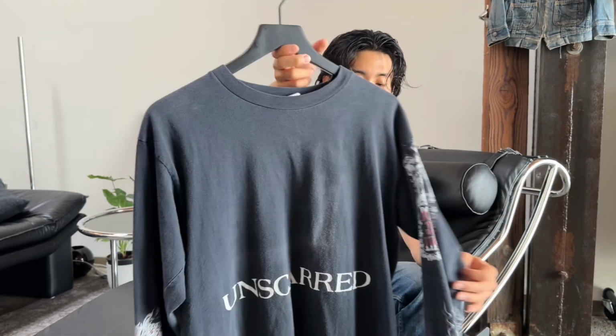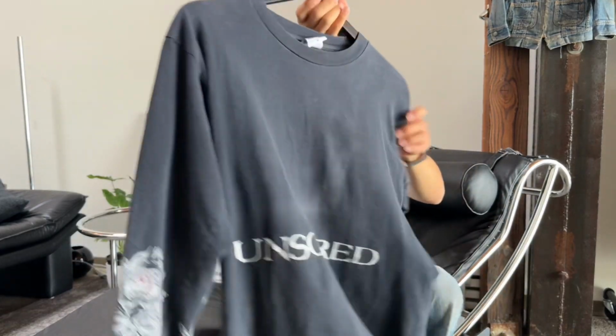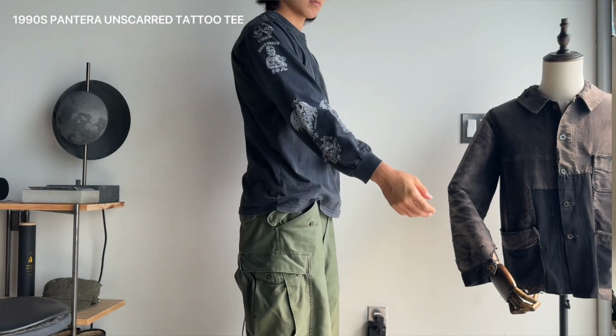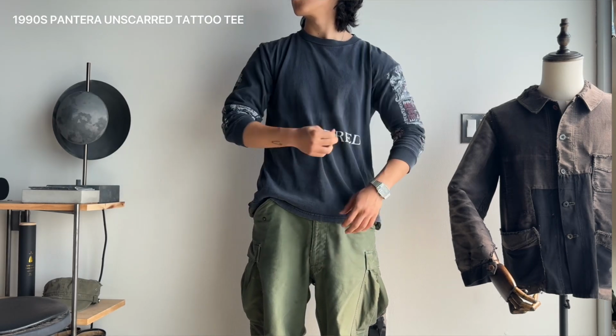This one is pretty unique. It is a Pantera Unscarred band tee with the tattoos of the lead vocalist. I don't really listen to Pantera that much, but this is something I bought from a shop that I really liked in Korea. And I didn't know it was a band tee at first. I thought it was just like some random tattoo tee.